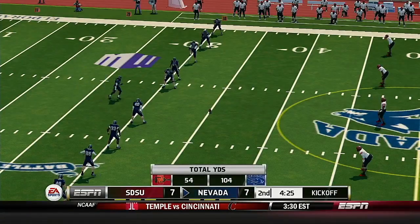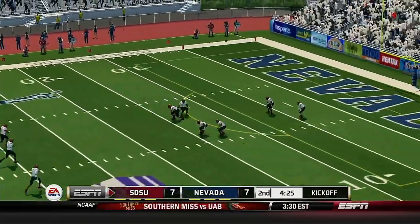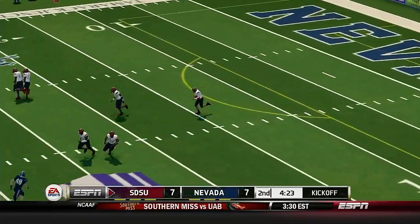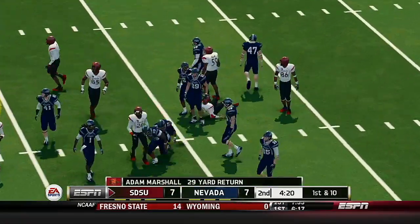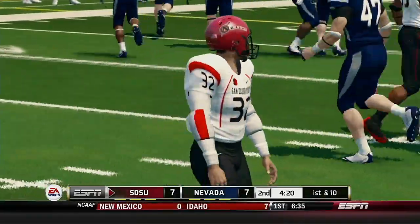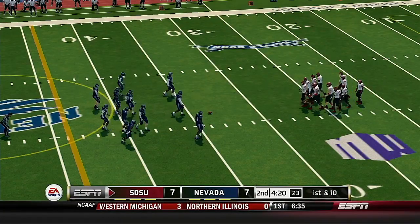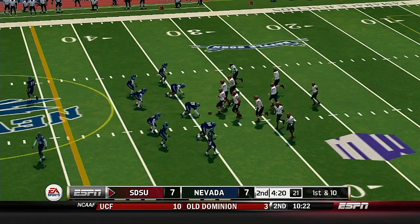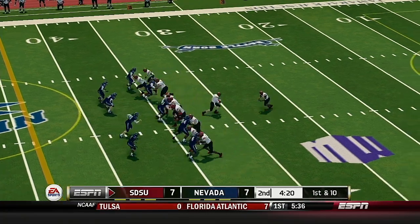Looks like they're ready for the kick. Across the 30, and he's tackled at the 33. You always want to go in the locker room with momentum, so as we get closer to halftime, I think we'll see more and more attempts to create big plays.